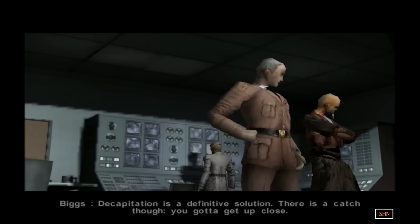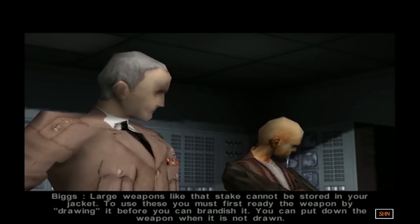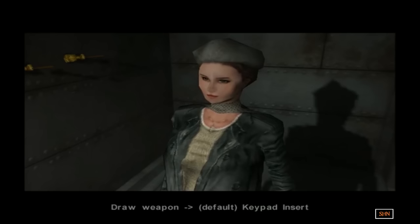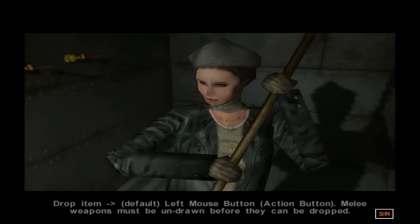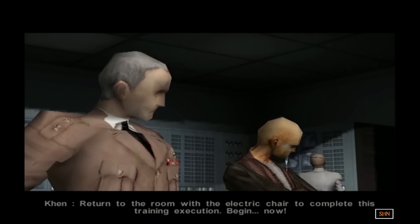We've given you a large wooden stake, for reasons you can probably guess. Whether or not you use it is up to you. Large weapons like that stake cannot be stored in your jacket. To use these, you must first ready the weapon by drawing it before you can brandish it. You can put down the weapon when it's not drawn. Return to the room with the electric chair to complete.